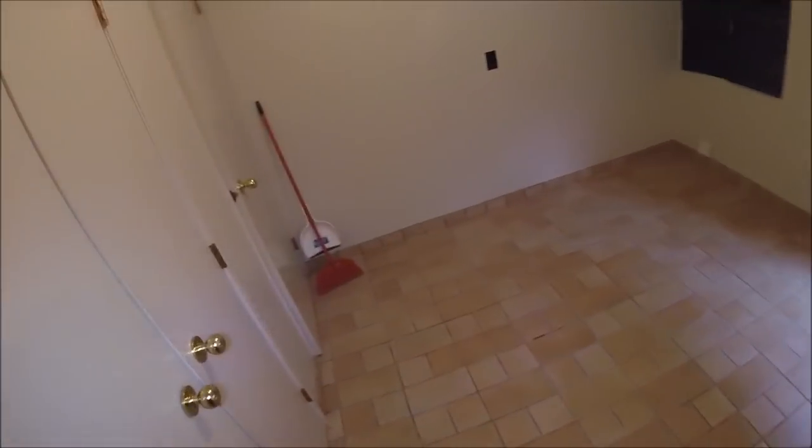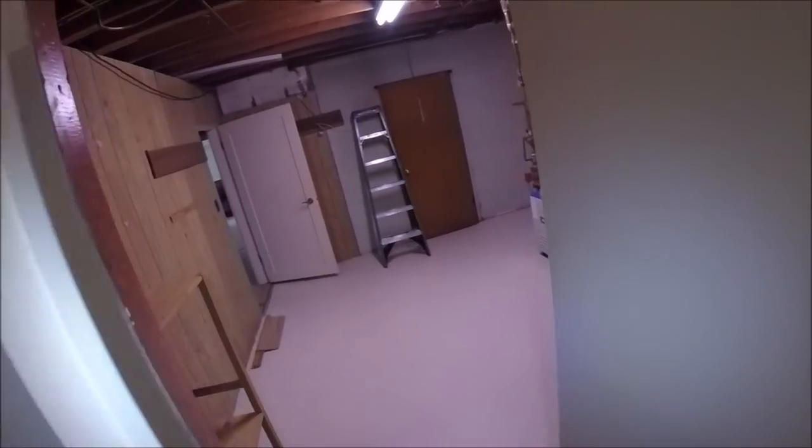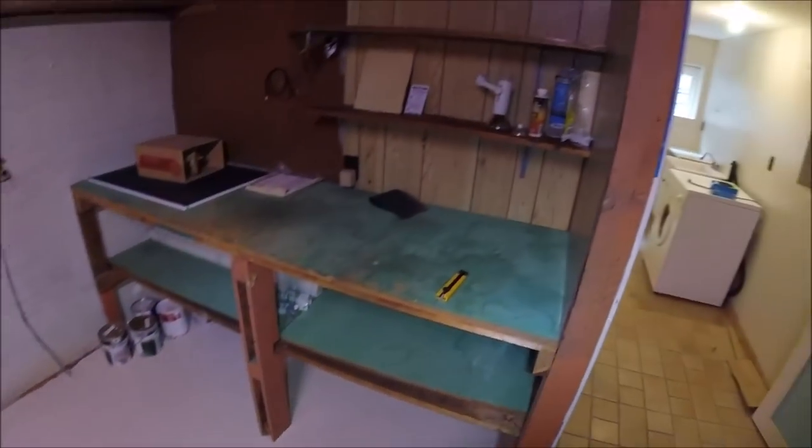Laundry area. It's pretty big laundry. Doors. So laundry's quite big. Okay, so we're into the boiler room, the workshop.